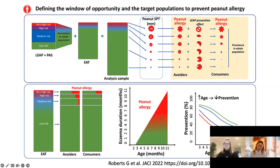Even in the very high risk group, if you started at 3 months of age, there was a 60% chance that you would be able to prevent peanut allergy. And in the low risk, there was an over 80% chance. Once you got down to 12 months, these chances of being successful for peanut allergy were low. So 20% only in the very high risk group and only around 40% in the low risk group. So this shows that there is a window of opportunity and it is important to introduce peanut as early as possible, obviously safely, and when the child is ready to introduce solids.